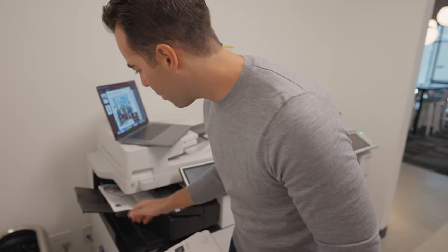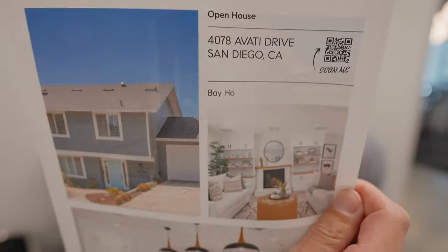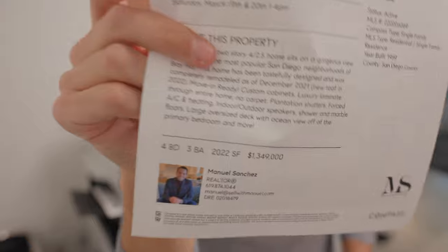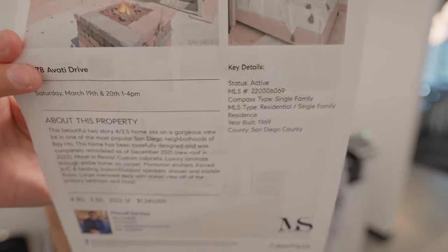So that's super important. Second flyer I like to give is the property flyer with, take a look, there you go. Property flyer right there. Again, my contact information is on there. Everyone likes to take these. So this has all the property information on there.